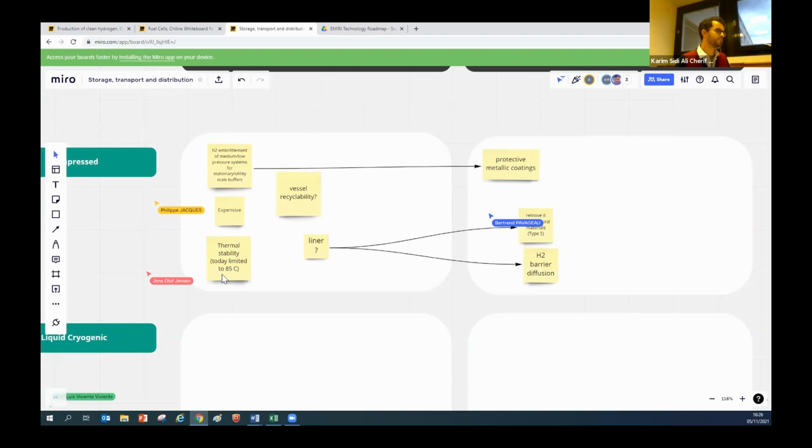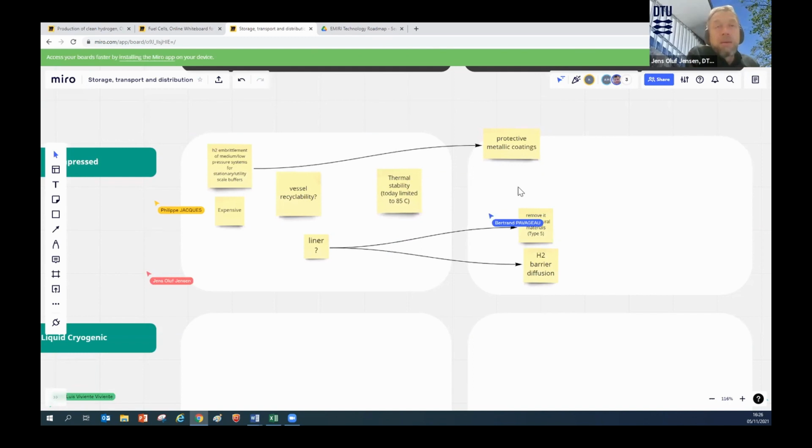Any input on the challenge of thermal stability? Somebody raised it. Yeah, I put it there. Today, what's done is that the hydrogen is pre-cooled before the container is filled, and that, of course, requires energy. It's down to -40 degrees typically, and then it ends up at 85 when you fill it. Yeah, I don't know, heat exchangers or something, but that's perhaps not so easy. We need to have more feedthroughs, so we probably have to live with that.